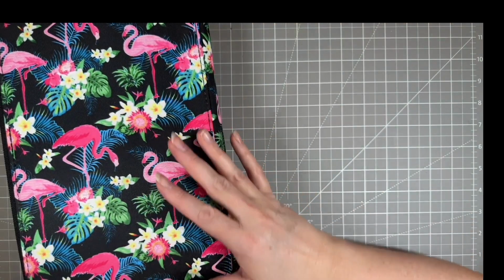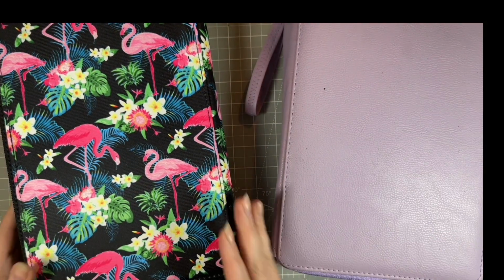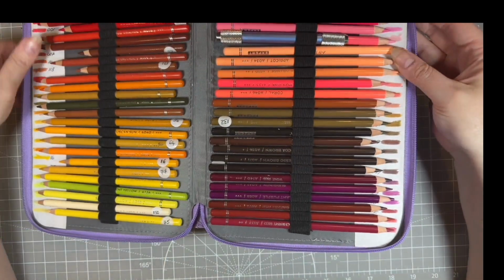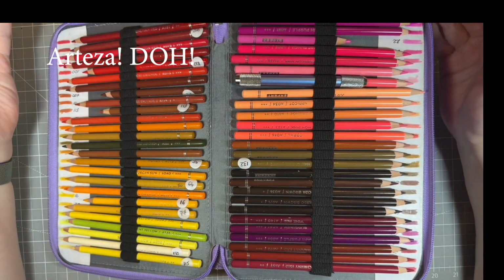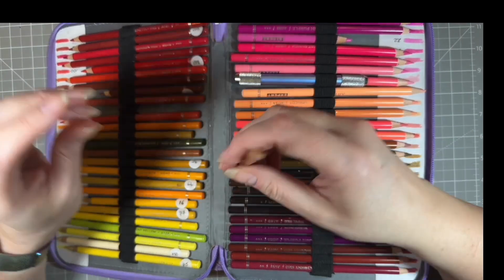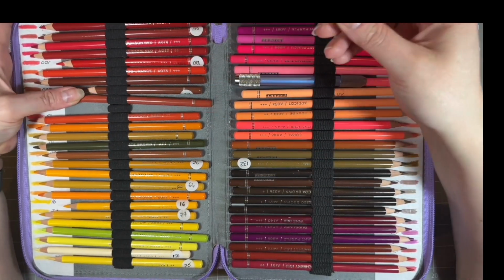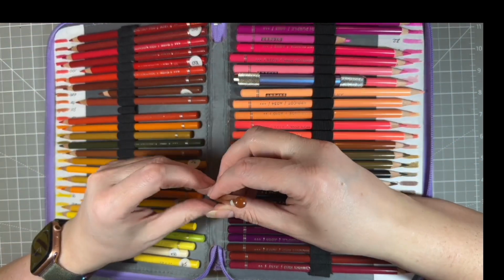My other mid-priced set that I do use quite a lot, although it's starting to look a bit sadder. Hold on while I swap them. Is my Artex pencils. As you can see, I have had some issues with my Artex pencils. My brain fail. Going absolutely bonkers. I don't mean Artex at all. Arteza is what I mean. I don't know what's up with my head today.